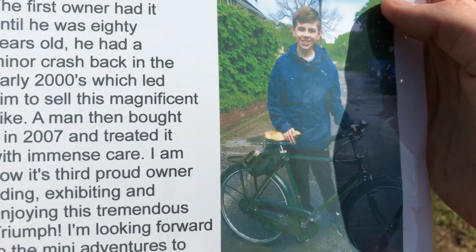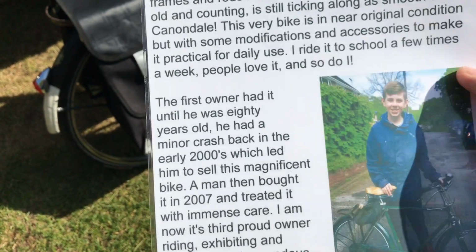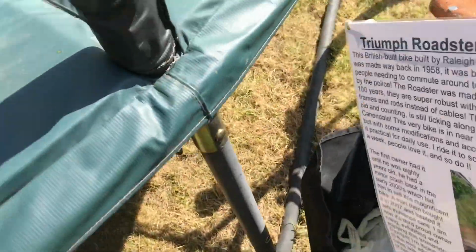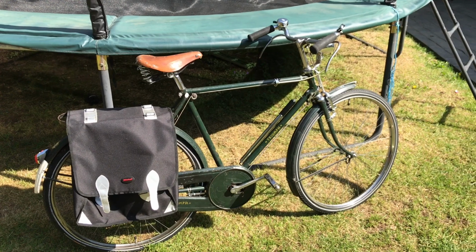It's a picture of me in May 2019. I'm very young. So yeah, there's a little story about it, and there's the general information about the Triumph Roadster Cycle. And that has been in there, excited for the next show, which hasn't happened. But yeah, that is the Triumph Roadster Cycle. Really like it. I really need to ride it more often.